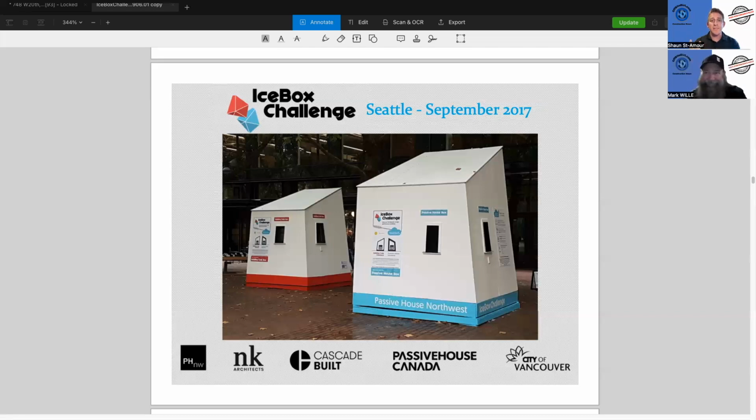The difference in size is the fact that the Passive House IceBox challenge is wrapped with lots of insulation. It's got its continuous air barrier. In this case, we definitely went with the belts and suspenders approach, where we have 2 continuous air barriers, because of the vapor control layer on the inside. We're in climate zone 4 here, so we designed it for that particular climate zone.